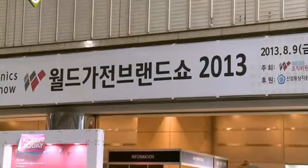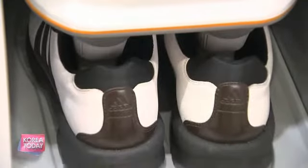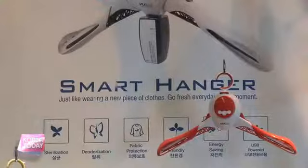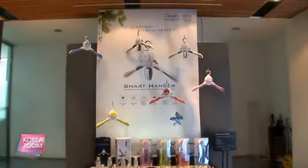With fresh ideas and practical functions, these products made by small and medium enterprises are being well received not only by consumers, but also from buyers overseas.